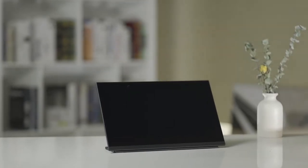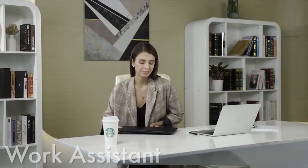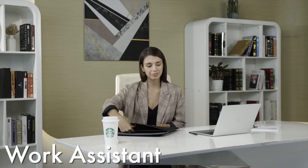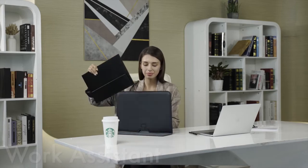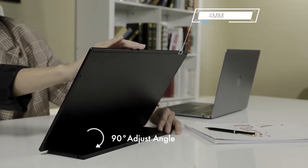Introducing Mako, the stylish, ultra-thin 4K touchscreen monitor. Weighing just 800 grams and super thin at 4 millimeters, Mako is a super portable display.